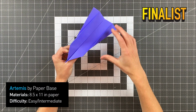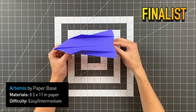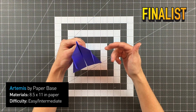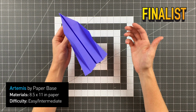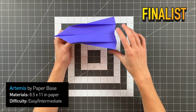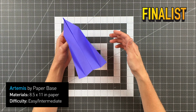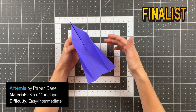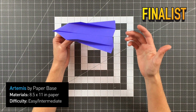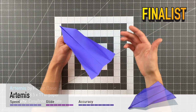Next up, we have Artemis by Paper Base, and this is a plane that looks far, far more difficult to fold than it actually is. Obviously, it has these very cool fins that are reminiscent of the F-86 Sabre or Centurion, but it is far easier to fold than those. And actually, I would classify this as an easy paper airplane. I wish the wings were a little wider, that the fins maybe started a little bit farther back, but that's just me. I mean, that's really nitpicking when you have something this cool and this easy to fold.